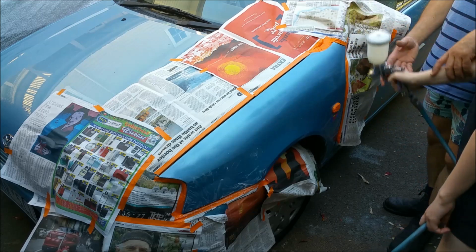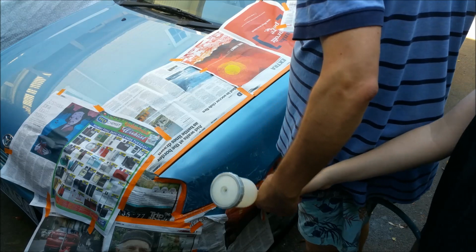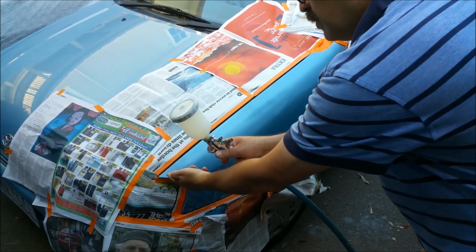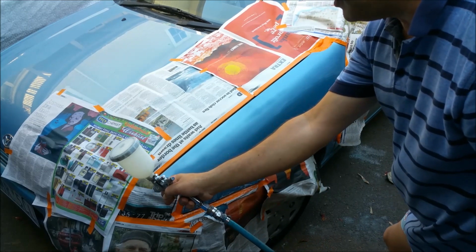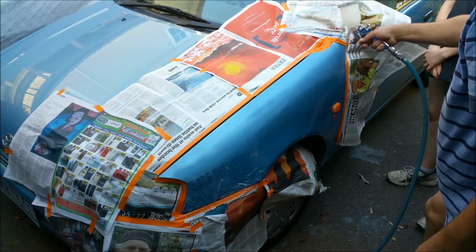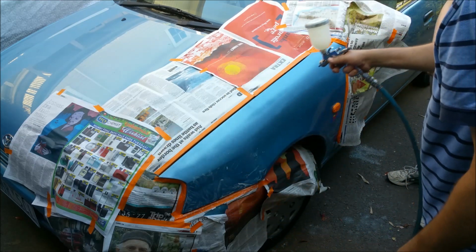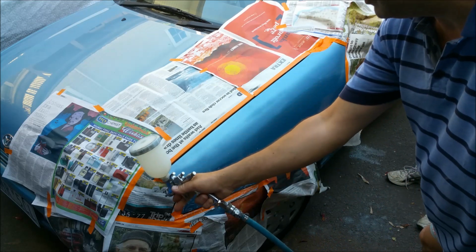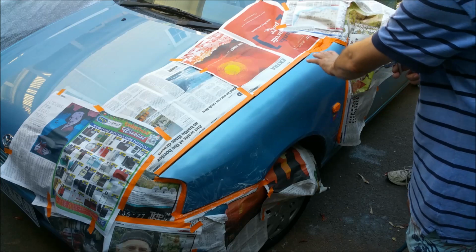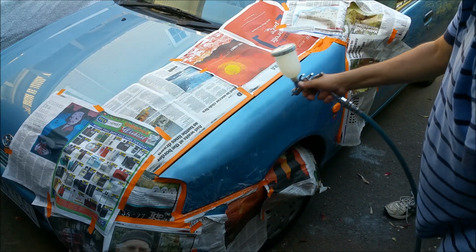No, you're too close. Look at it from where I am. Come around here. Stand there, like right where the door is. Can you see the distance between the nozzle and the panel? I'm coming off the end of the panel here, right? See I'm curving it, because I don't want paint down here. I just want it on the top, so it fades down into it. So we're just going like that.